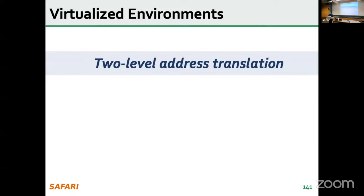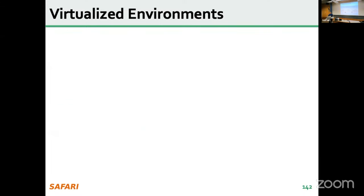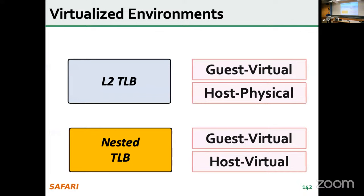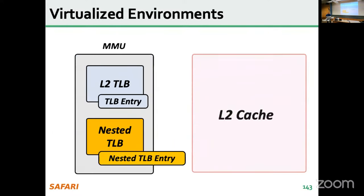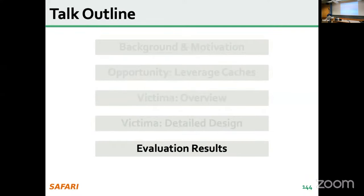What about virtualized environments? In virtualized environments, we need two-level address translation, from guest virtual to host physical. And the L2 TLB right now stores guest virtual to host physical translations. There's another component in modern processors called the nested TLB, which stores guest virtual to host virtual addresses. How does Utopia Victima work in this scenario? We just fill the L2 cache with both nested TLB entries and L2 TLB entries. This way, we can accelerate translation in both native and virtualized environments.